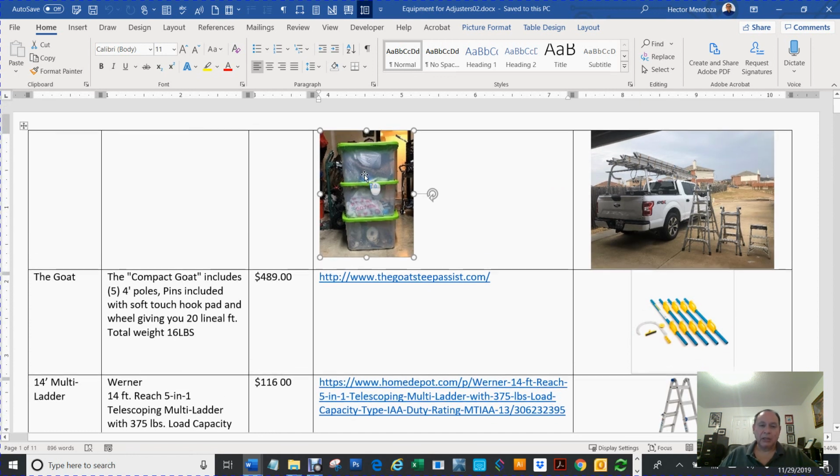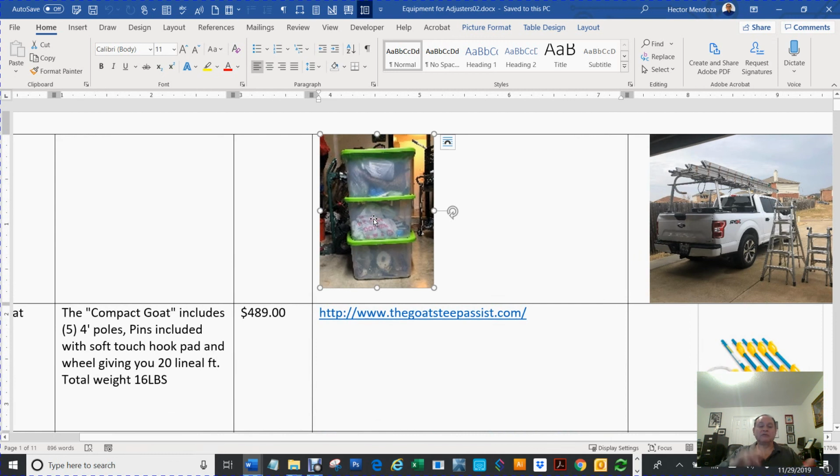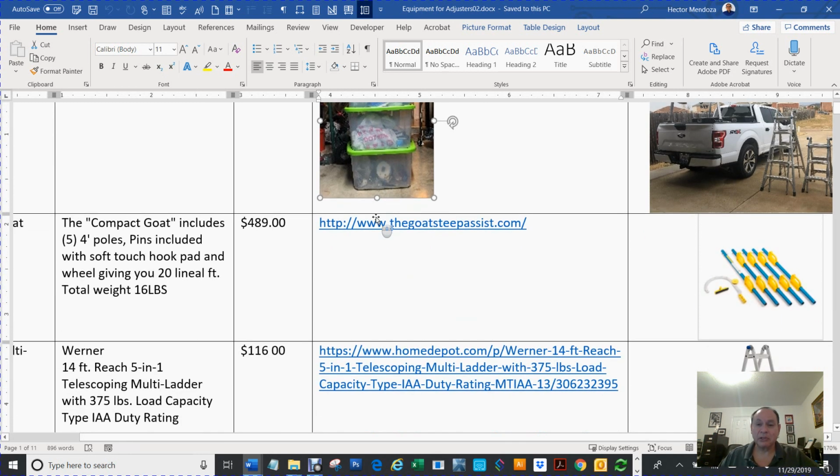Have some containers already ready. When somebody calls you, normally they want you there tomorrow. They don't want you there 3 or 4 days later. So you've got to have everything ready. Here I have cooking utensils, anything I need to live like at a hotel that has a kitchenette. I have it in those 3 plus 2 other ones. So have those ready as if you're a firefighter. You've got to be ready to go.